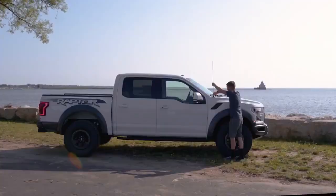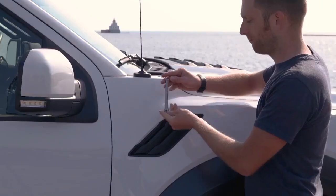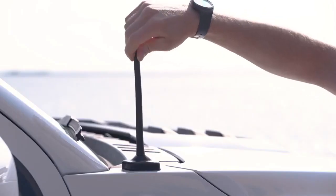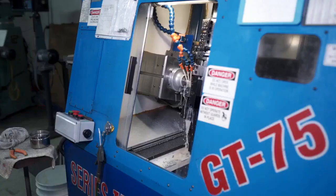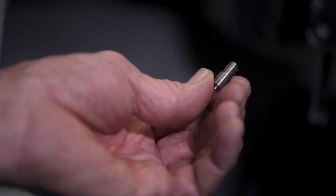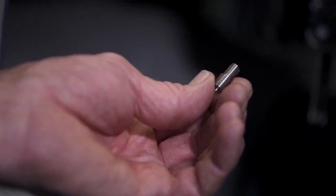The installation of our antenna is quick and easy and only requires a wrench to remove your factory antenna and a snug twist to install our 6 3/4 inch. With our stainless steel threading, made in Wisconsin, you don't have to worry about weak brass threadings that often snap. Rest assured, our stainless steel threading will safely secure your new antenna.